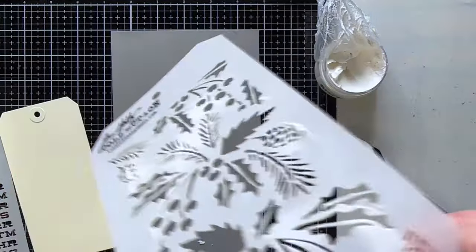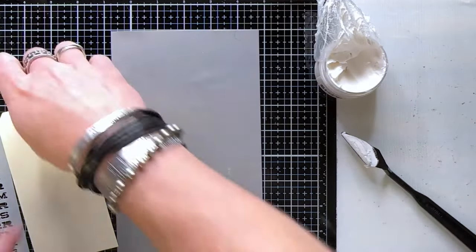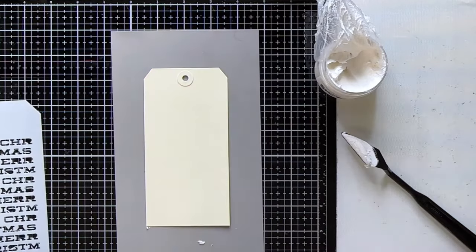There we go. We're gonna let that dry. This is gonna go in the water. Pretty simple. I'll set that off and we'll do another one. So same thing, place it down.